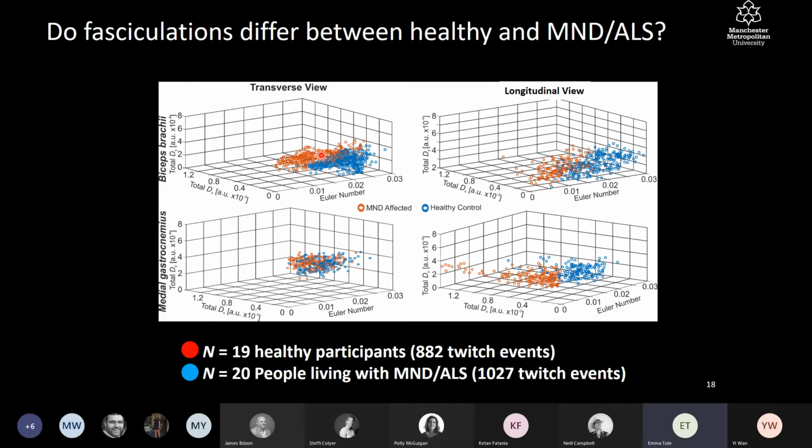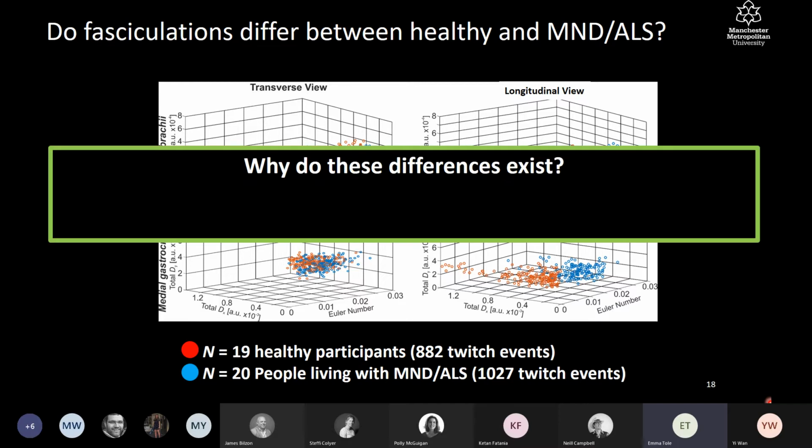But when we look at some other muscles and other views, so for example here the biceps, we can see really clear clustering, really clear differences between our MND affected data points and those from the healthy controls. And in the medial gastrocnemius, when we view the longitudinal view, again, really distinct clusters between the two groups that we've studied. So this suggests that the tissue displacements that are occurring between healthy and this neurodegenerative disease have different spatial properties that it may well be useful for us to start exploring quantifying.